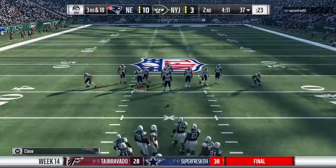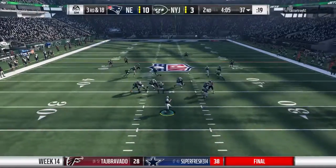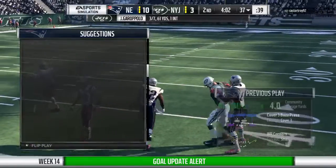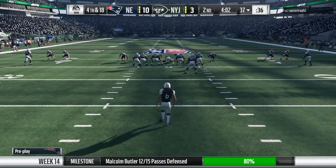So the sack of Garoppolo. And now what can they come up with on 3rd and long? Let's go. Working from the gun, Garoppolo. And he can't hang on to it. Nearly picked. He's known for his hands defensively. But instead it just brings up 4th down.